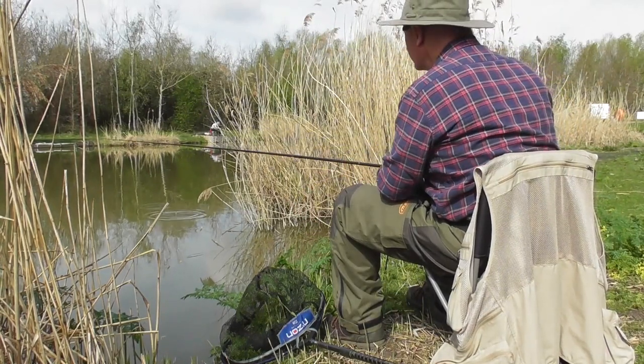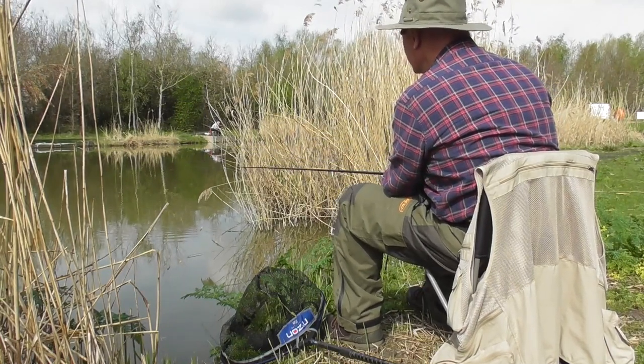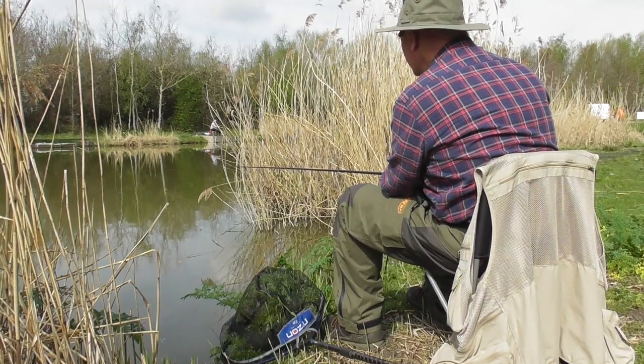It's a nice little spot, this. Feeling quite positive about it, really. And as I say, although there's quite a few people here, it's nice and peaceful.